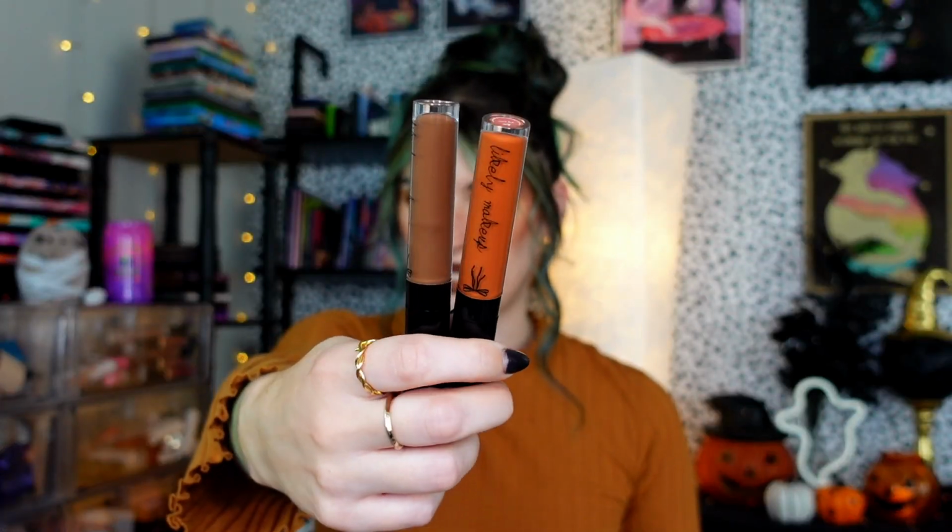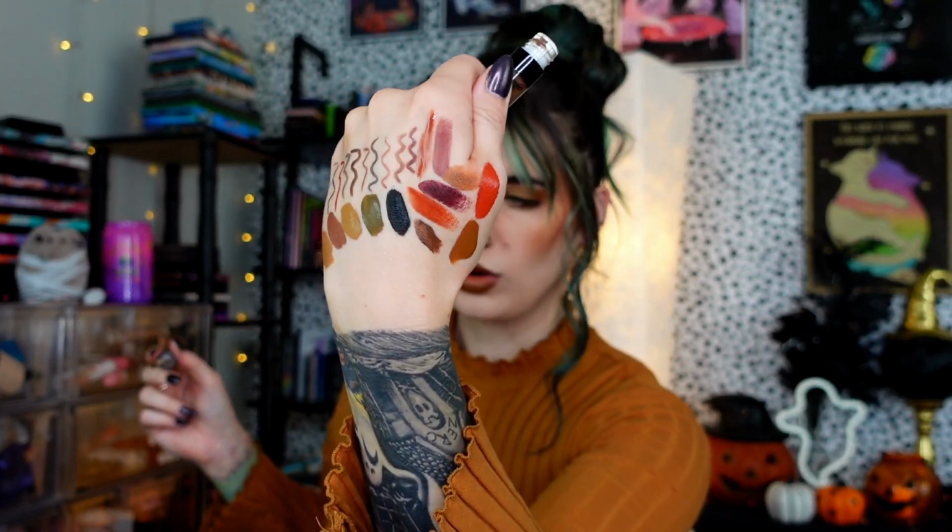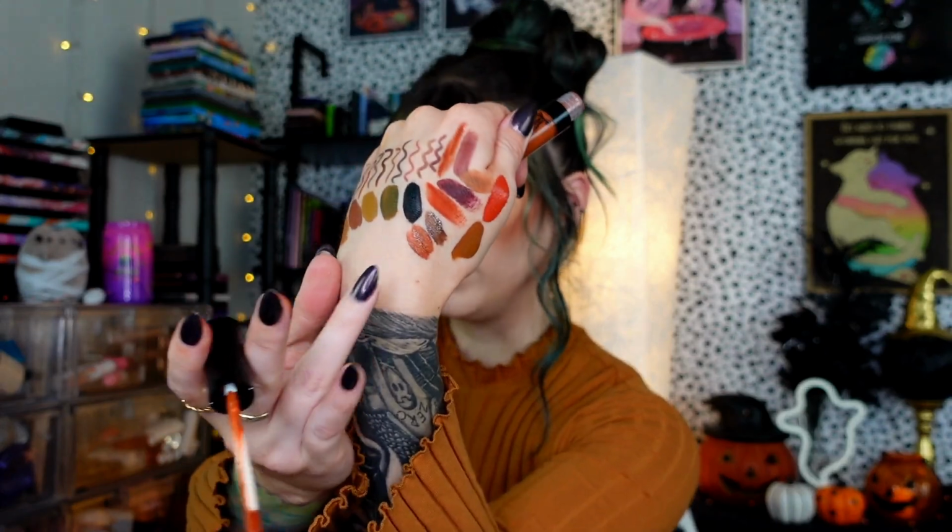I have 2 from Likely Makeup, Antique Shop and Warm Bed. These are so pretty. Again, I love a brown. I love a pumpkin orange. Antique Shop is this one right here. Just a really pretty, yummy, more cool tone brown. It's so good. And then Warm Bed is a really pretty, kind of muted orange. It's not in-your-face orange, it's a little more muted.